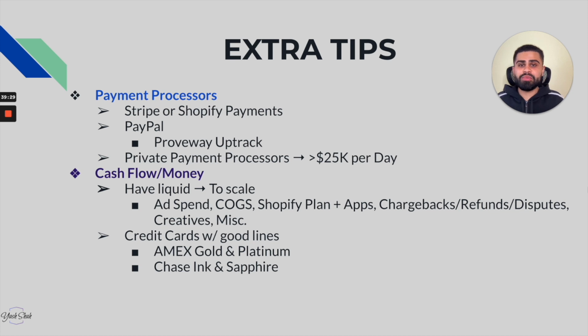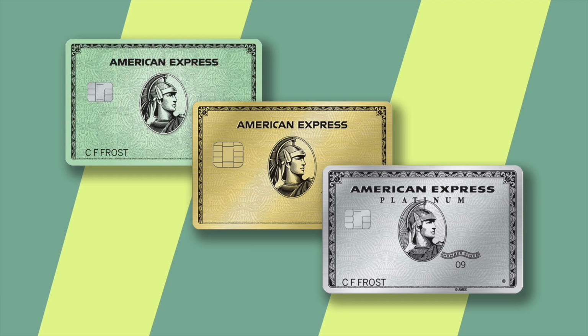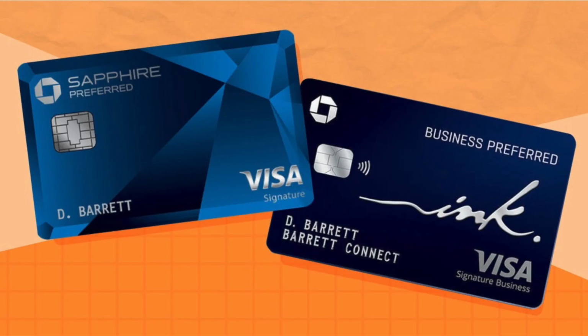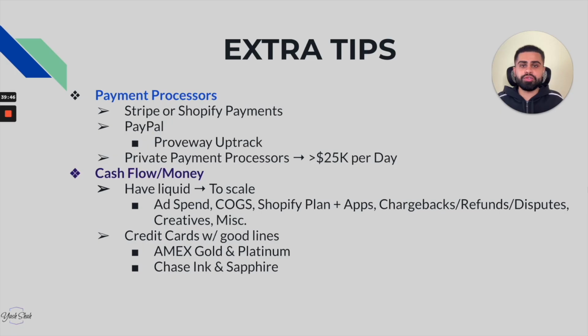If you don't have that much liquid, get a good business credit card. That is just as fine. Amex Gold and Platinum are great if you do approve for that. Amex also have a lot of other lower tier beginner cards as well I would suggest you guys to look into. And then Chase Ink and Chase Sapphire are also really, really good. They do come with a small preset spending limit, all these cards, but they do go up very, very quickly as long as you have good history and you're making those payments on time.